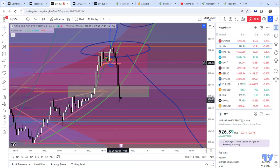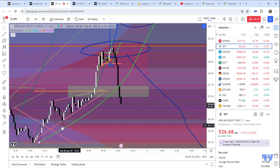Remember, price is ultimately going to attempt to take out a new high or a new low. So it failed to take out the new high here. It's coming down to try to take out a new low. It is obviously broken down below these levels. Well, now we need to look back down here and look for critical support.